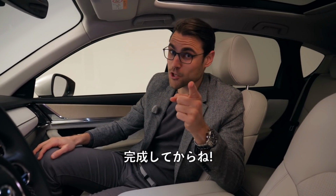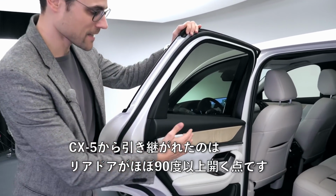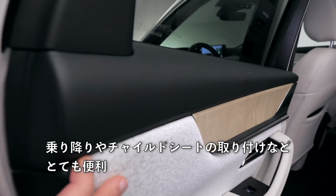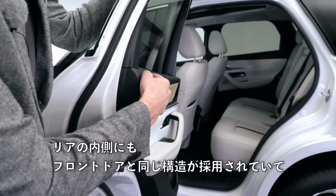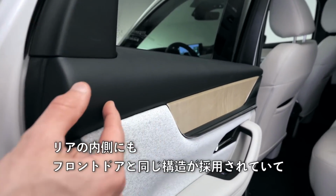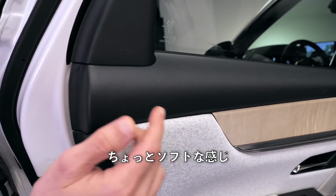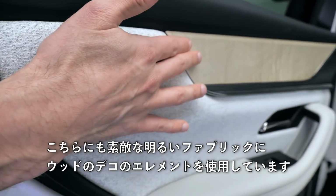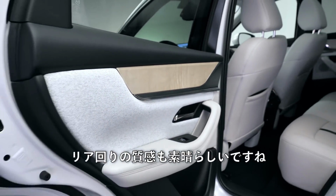Well, we are not finished quite yet. As for the rear doors, you see what they took over from the CX-5 is that the rear doors almost open 90 degrees. Of course, very helpful to get in and out for installing child seats, for example. Then the rear part here inside has the same structure as in the front door. So it's, let's say, a little soft. Then the nice bright fabric in this trim here, as well as the same wood decor elements. So a good build quality also for the rear area.